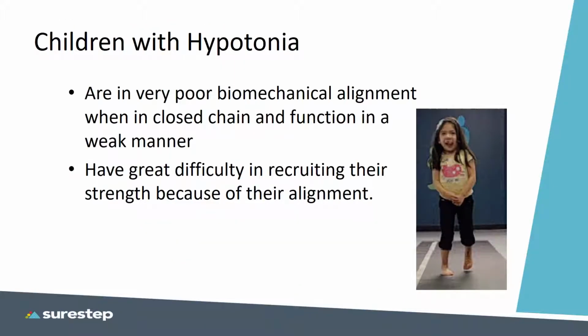What is important to realize is that kids with hypotonia are not necessarily weak. Because of the low tone, they appear to be weak. In reality, children with hypotonia don't have weaker muscles, they have muscles with less tone. When they go into closed chain, they go into such poor biomechanical alignment that they cannot recruit or access the strength that they actually have. If we can give them better closed chain alignment, we can give them the ability to access that strength and reduce the time of recruitment.